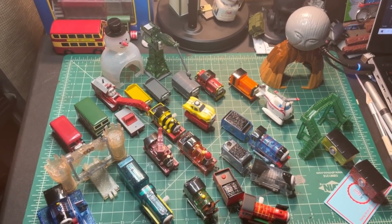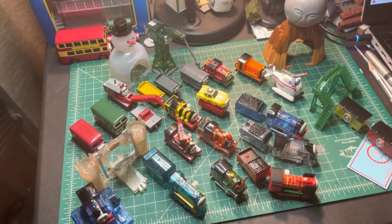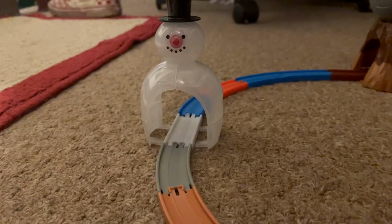I haven't got around to unboxing all of the track yet, but when I do, I plan to make a new, larger layout. And I have to say, with all of this being here, it'd almost be wrong if I didn't. But before we get around to that, I think there's a certain somebody who may want to see these things for himself.